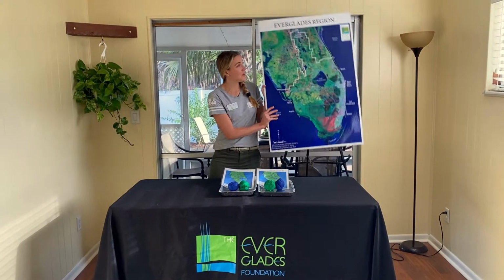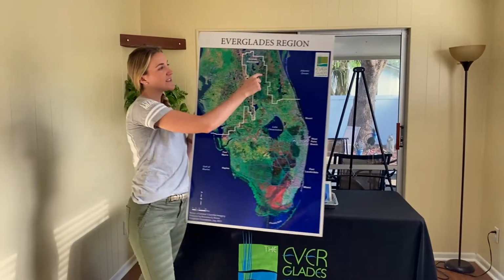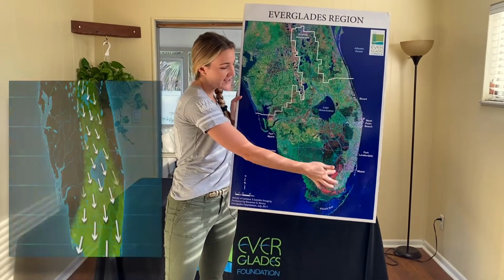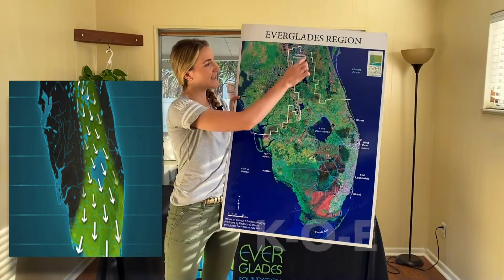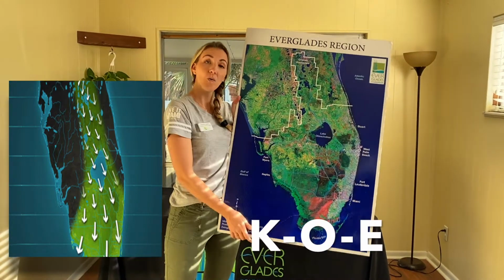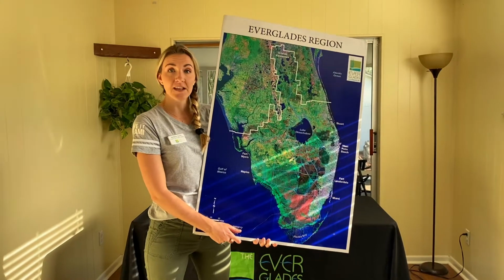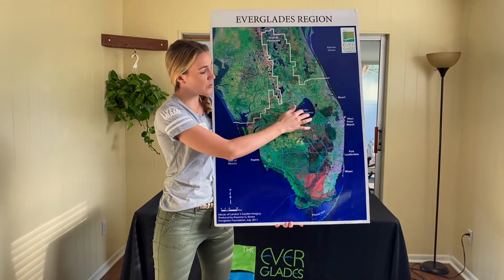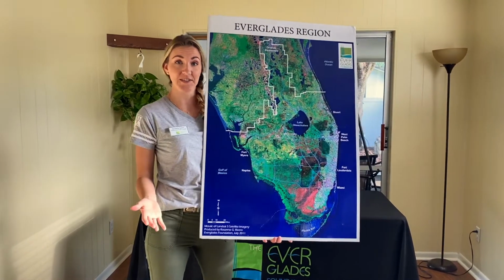As we mentioned, water used to flow all the way from the Orlando-Kissimmee area down into Lake Okeechobee, over the River of Grass, and down, empty out into Florida Bay. Now that was the KOE watershed. Well, since we started to divert the natural flow of water, the water that's flowing into Lake Okeechobee can't flow into that River of Grass, but the water still has to go somewhere.